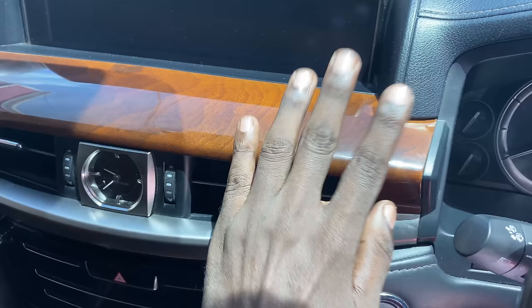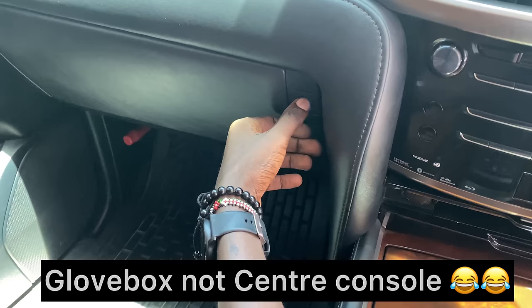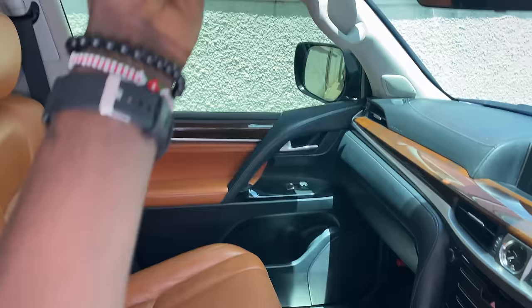The practicality of the interior of the Lexus cannot be understated. Uwezi fungua tu center console hivyo. Hapa lazima kuna funguo unafinya hapo na unafungua nayo. Haya, enough of there. Then kuna sunroof.